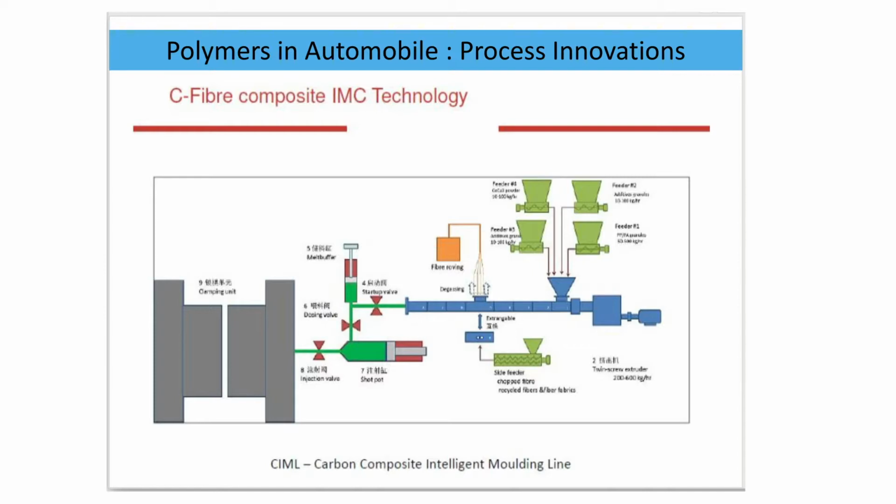Whereas if we would like to have more volume production, another technology available is the intelligent molding line. In this line, the beauty is that the plastic material and other ingredients, as well as the fibers, get mixed in the same process, in online mixing, and the molding is happening. Here, along with glass or carbon fiber, we can use all the thermoplastic materials, whether polyamide, PP, and here are some examples of molded material from this technology.